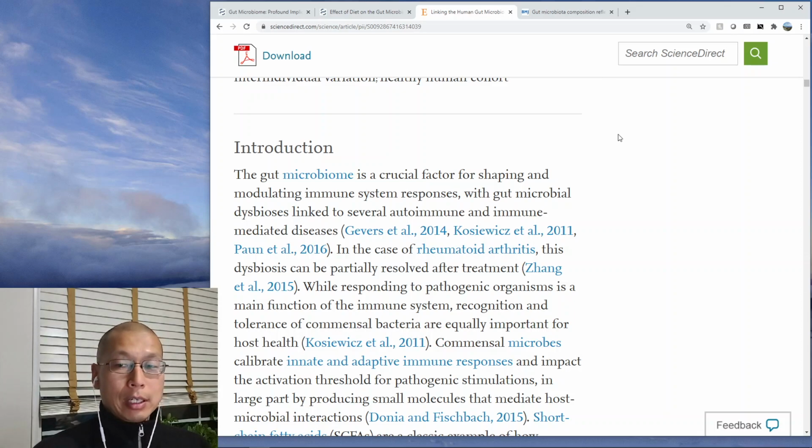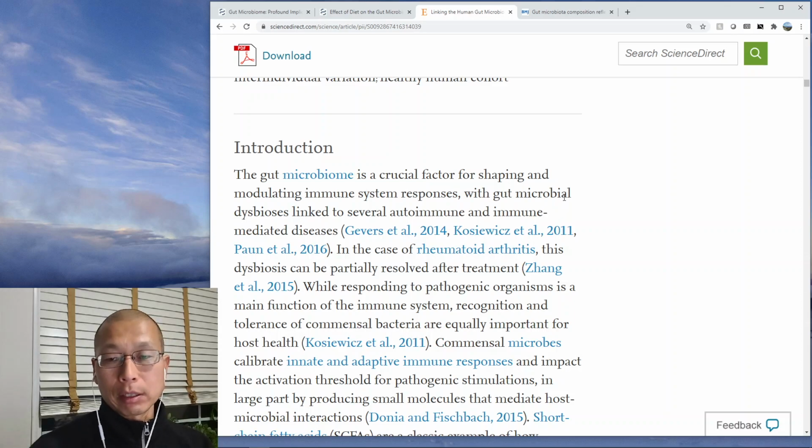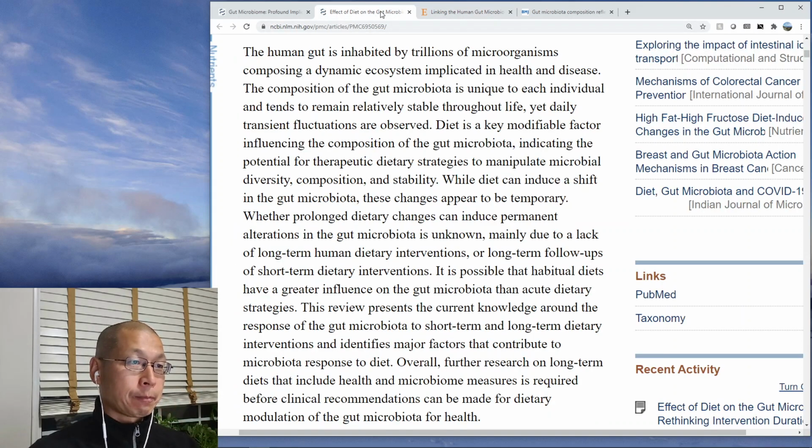And since susceptibility to infectious diseases and our immune response to infectious diseases are important, it just stands to reason that the gut microbiome and your composition of it would affect how likely you are to get it and how easily you fight it off, how much damage you may incur from your immune responses to the virus.